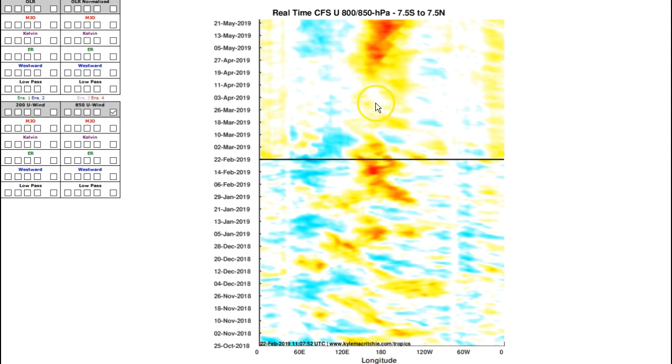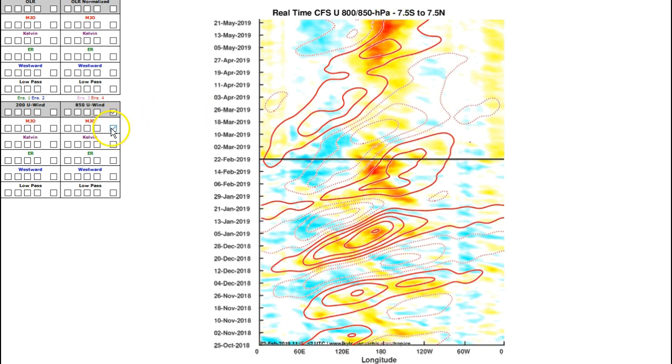And if you believe this model and you look out into the April-May time, things are looking very dynamic, very healthy. Don't believe it, but it looks pretty interesting. Let's overlay the MJO. Here we go. Solid contour, active phase of the MJO. So here's our active phase of the MJO making its way across the Pacific. Still pretty much focused on the dateline right now and into the East Pacific.